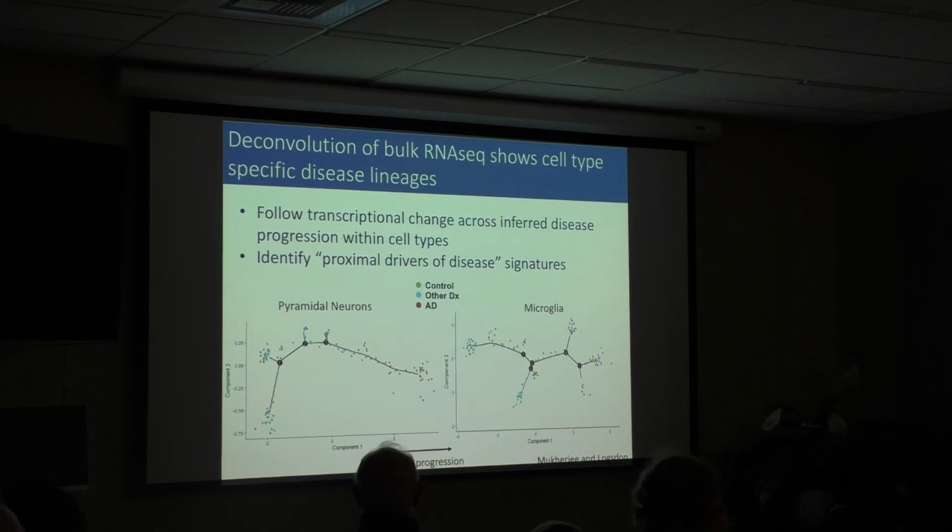And so Ben was interested in trying to further delineate what changes you can see in cell types, and so they deconvolved that bulk tissue. So they computationally decided what were the changes that happen in neurons and microglia, and there are some other interesting points that they were able to see.